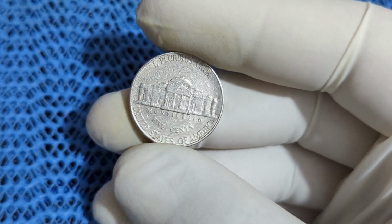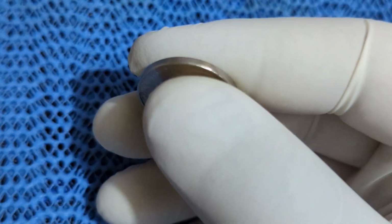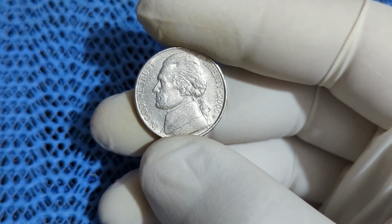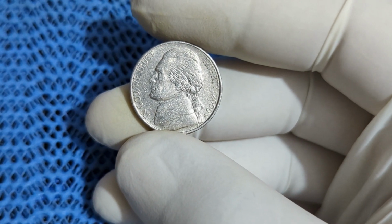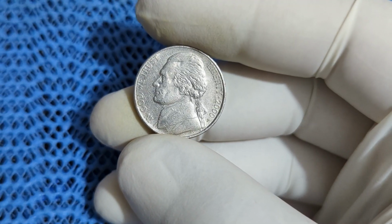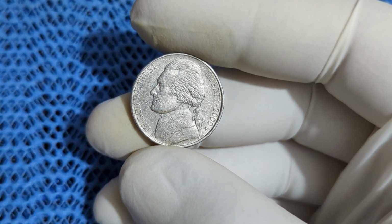The Jefferson nickel, introduced in 1938, replaced the Buffalo nickel and quickly became a beloved staple in American coinage. Its design honors Thomas Jefferson, the nation's third president and principal author of the Declaration of Independence. The obverse features Jefferson's distinguished profile, while the reverse showcases Monticello, his iconic Virginia home.